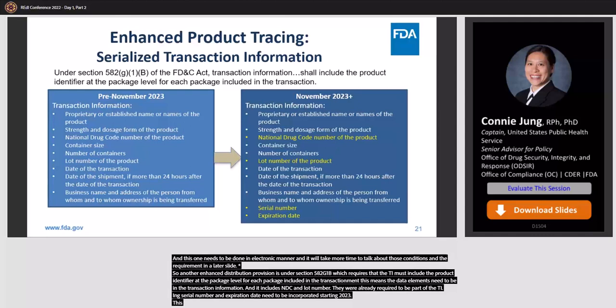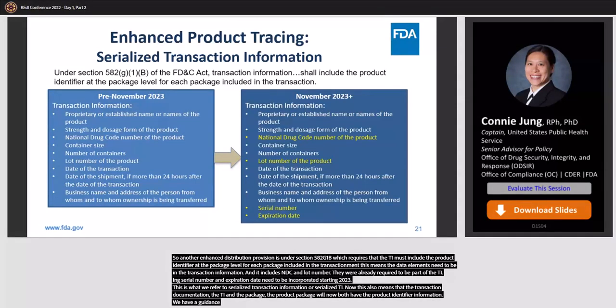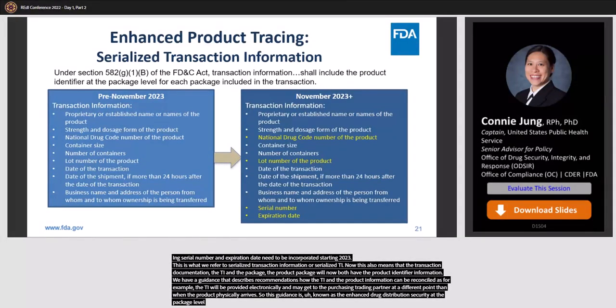This is what we refer to as serialized transaction information, or serialized TI. Note, this also means that the transaction documentation, the TI, and the product package will now both have the product identifier information. We have a guidance that describes recommendations for how the TI and the product information can be reconciled, as, for example, the TI will be provided electronically and may get to the purchasing trading partner at a different point than when the product physically arrives. So this guidance is known as the Enhanced Drug Distribution Security at the Package Level under DSCSA, and so I'll refer you to that guidance.